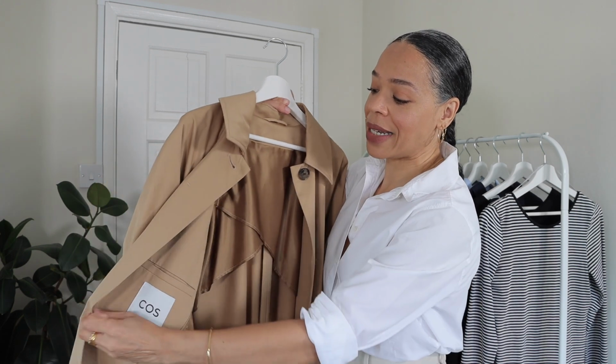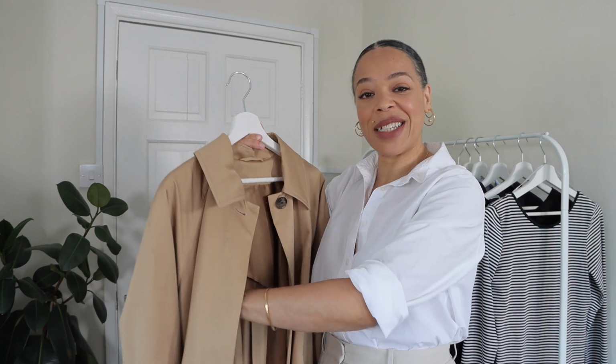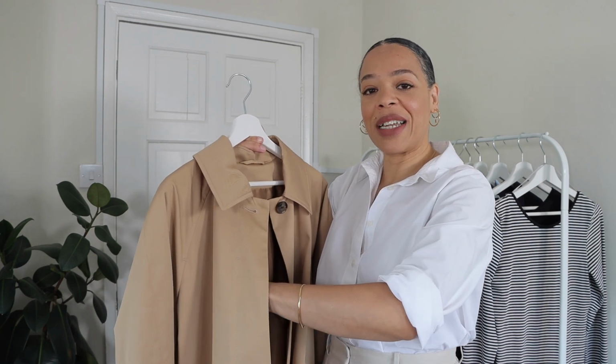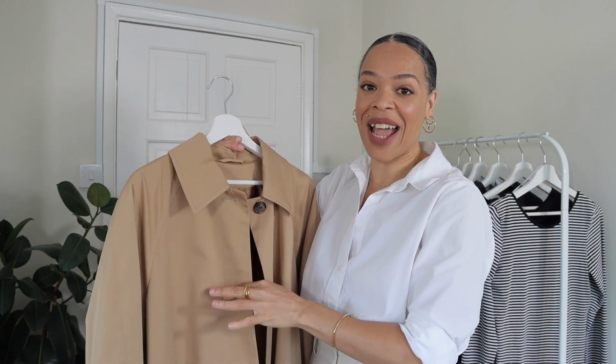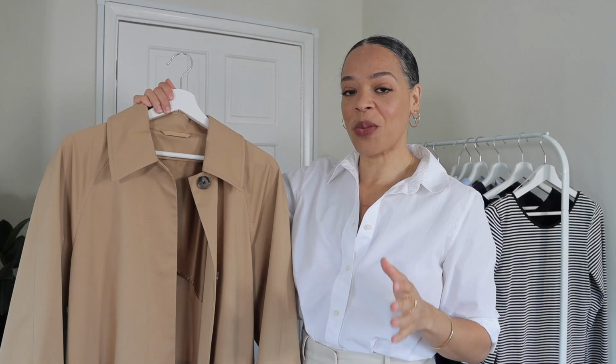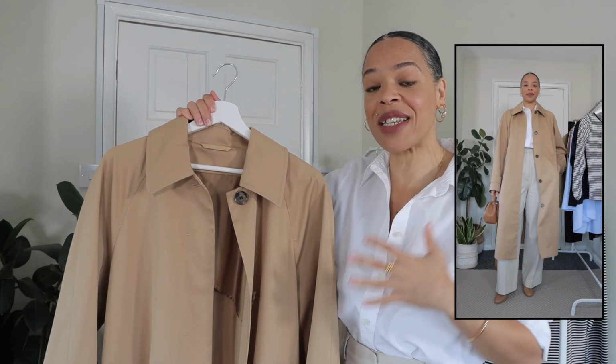It also has an inside pocket, which is a great addition because I sometimes put my phone in the inside pockets of my blazers, and I love that the trench coat has that as well. So sizing is super important. This particular trench coat has a regular fit, so I stayed true to my size. I am a size 40.